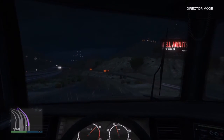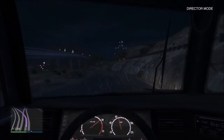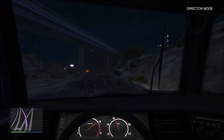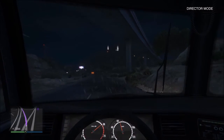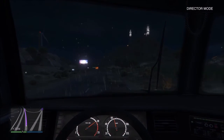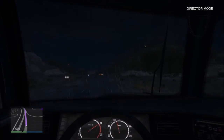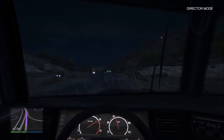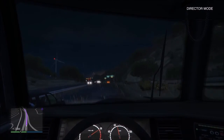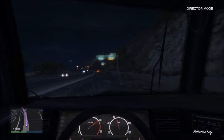Alright, we're just going to cruise here. Hopefully we don't have any more surprises tonight. Well, everything seems to be okay. Another thing that I like is the fact that when you go underneath overpasses into tunnels, the rain actually stops, as it should in real life. So yeah, the physics are fairly accurate. The road surface is a lot more slippery, so your traction is not as good. Oh.